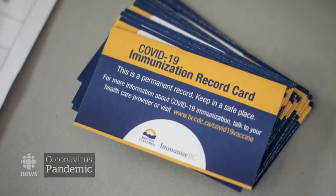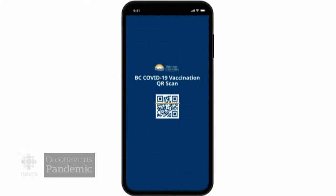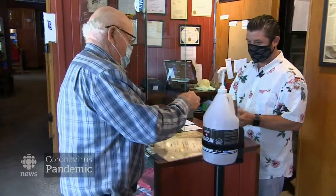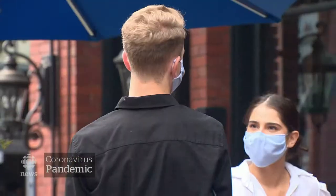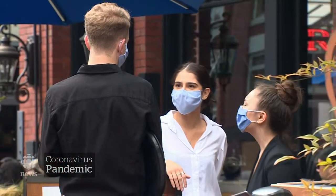Still, there are warnings about sharing your vaccine card. You have an individual QR code that belongs to you. Please don't share pictures of this online. That is your vaccine passport. Most say the technology is simple and straightforward for businesses to implement. It's uncooperative customers that could make life difficult.